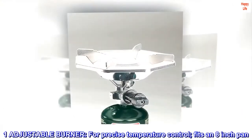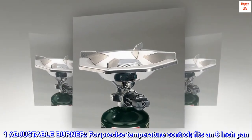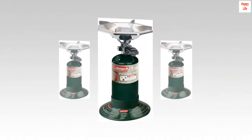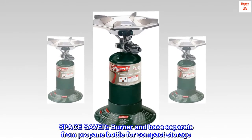One adjustable burner. For precise temperature control, fits an 8-inch pan. Wind baffles. Shield burner from wind for maximum heat. Space saver. Burner and base separate from propane bottle for compact storage.